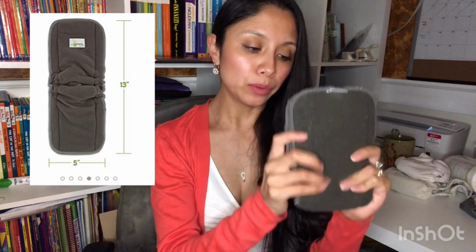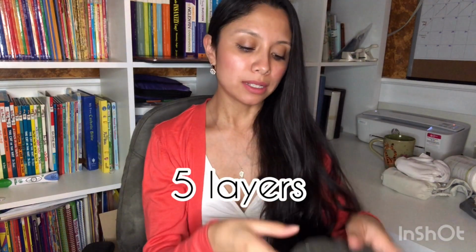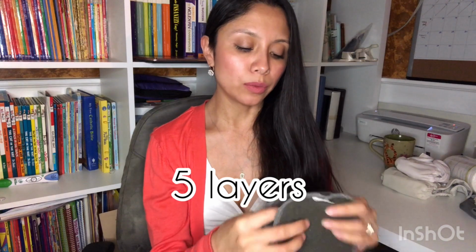One of the cons is that it's only the diaper without the insert, so you have to buy the inserts separately. So I went out and bought myself a pack of 6 inserts. They are the bamboo inserts, and they're the extra thicker ones, because like I said, Ariana was a heavy wetter, so I wanted to make sure that the urine was not going to come out of the diaper, and I didn't want any leaks.